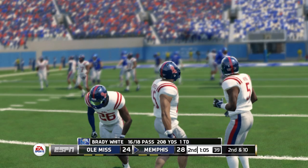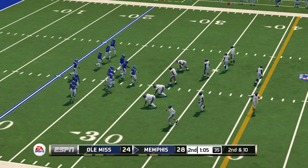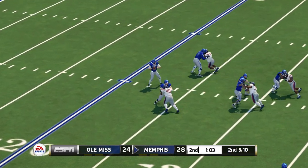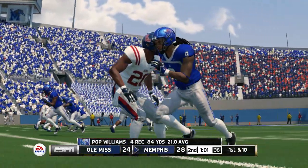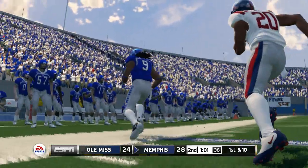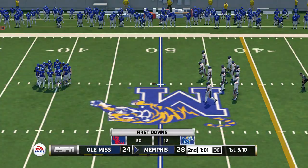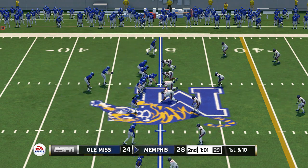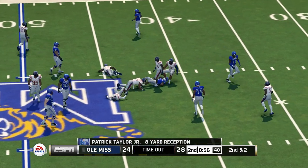He just gets rid of it. From their own 30-yard line, second down. So an empty backfield with five wide receivers. Throws a bullet. He's at midfield. It's caught. First down, and he's out of bounds. Taken down at the 43.